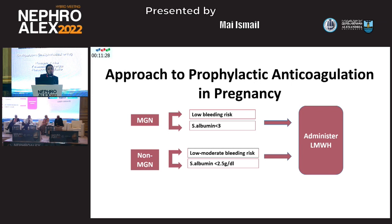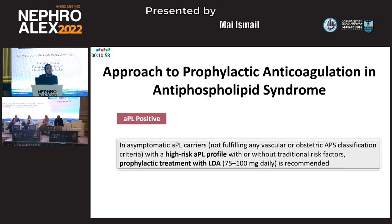Prophylactic anticoagulation in certain populations like pregnancy: we could give a low molecular weight heparin if it's a low risk of bleeding, or if the serum albumin is less than 3 in membranous nephropathy, or less than 2.5 in other types. By the way, low molecular weight heparin is an appropriate agent. Warfarin should be avoided because it crosses the placenta and causes teratogenic effect, yet it could be used postpartum even if she's a breastfeeding mom. DOACs should be avoided in pregnancy.